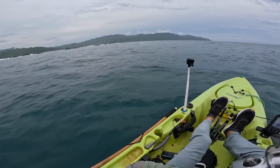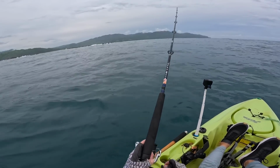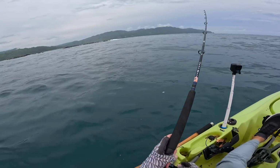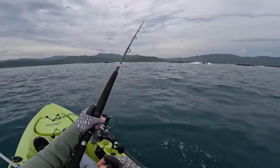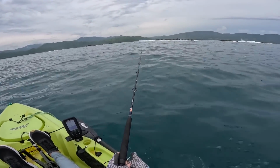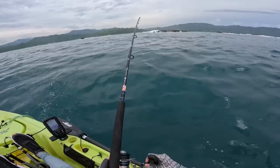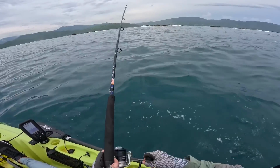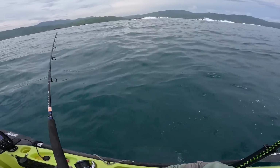Oh my gosh. Wow. Something long and slender hit this popper as soon as it hit the water. That was kind of weird. It looked like a ribbon fish. Oh, now that's the cast. Come on, Rooster. Come on. Mr. Rooster. There's got to be at least a small one right in here by these rocks.